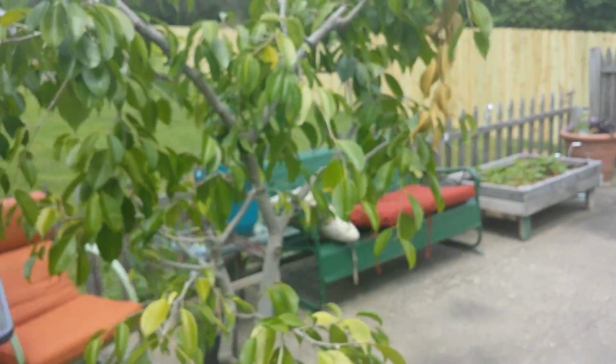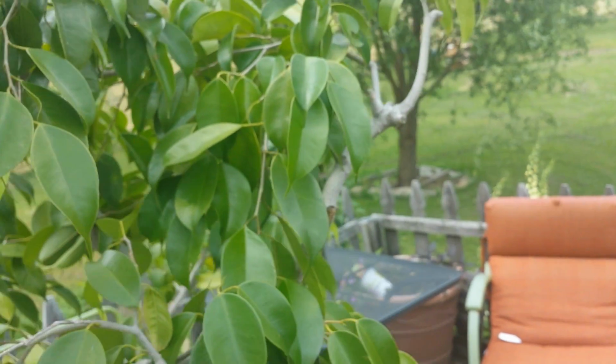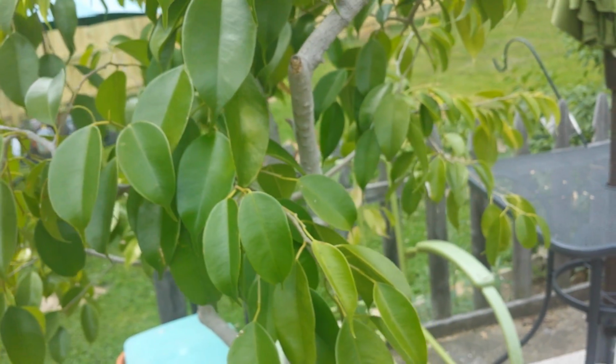I'll just move up here. This is my big ficus that I move outside for the summer. Looks good. A little bit of sunburn, but that's normal. I don't really have a place to acclimate it.